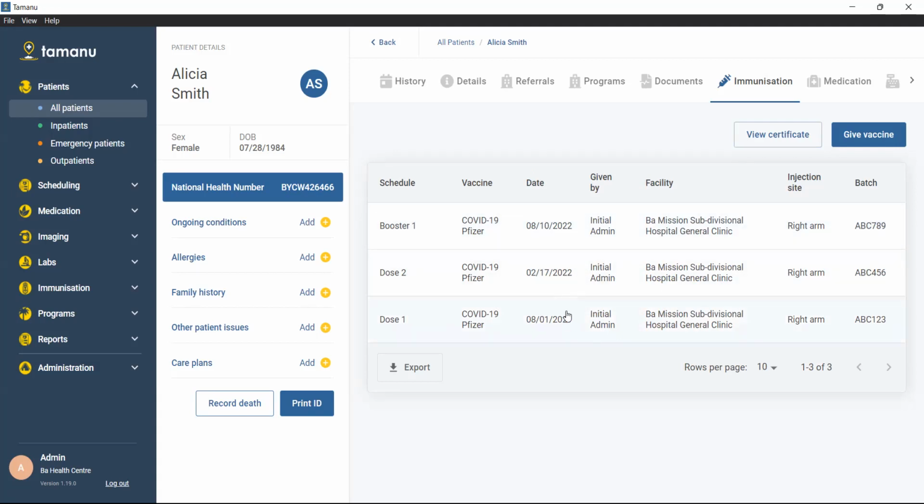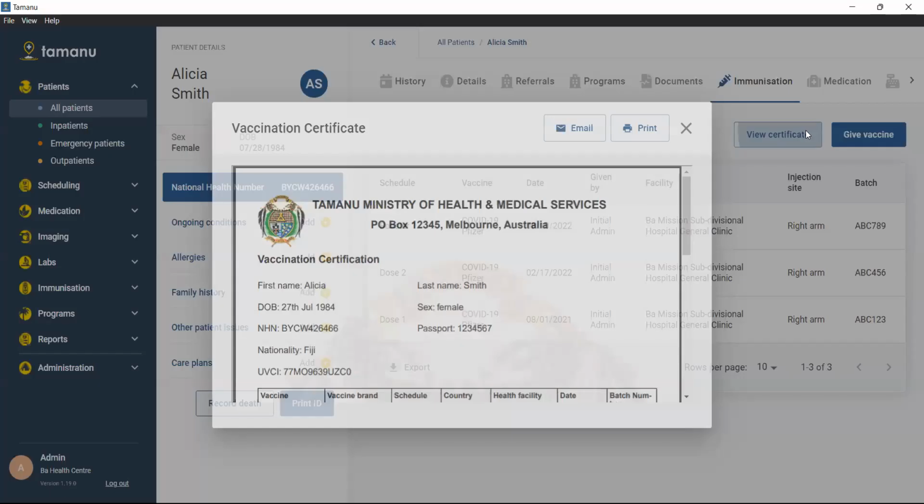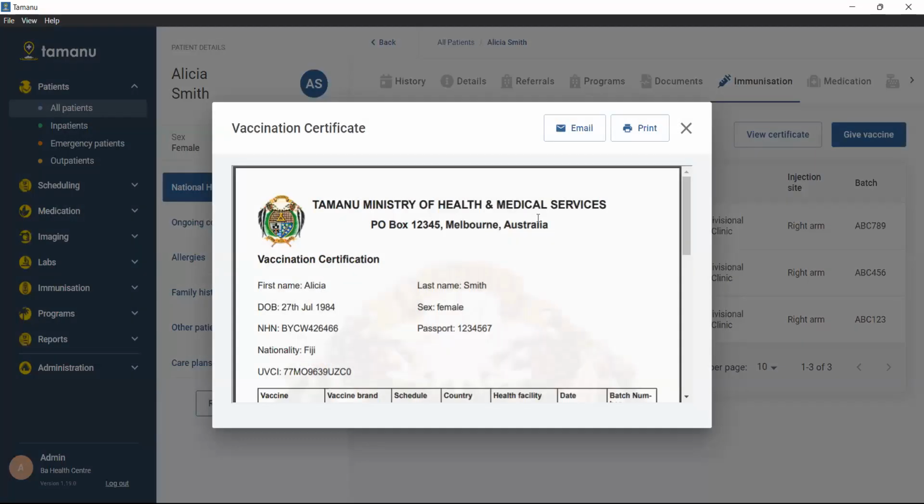So once the patient has received the vaccines, we can then view their certificate by clicking the View Certificate button up here. By clicking this button, a preview of the vaccine certificate will appear. And it gives us two options to either email or print the certificate.